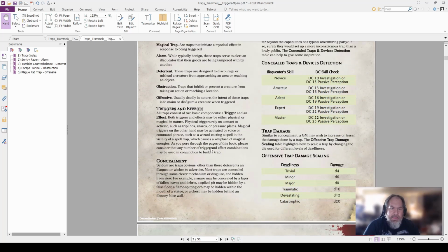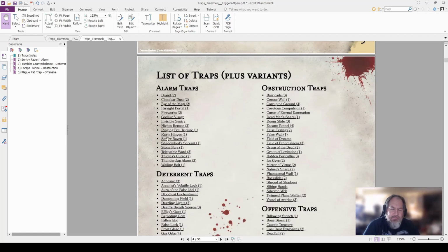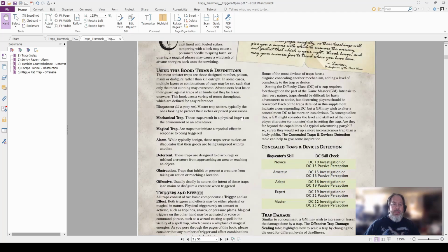So the way this is set up here, it looks like you've got these 4 categories, and then you have the traps within them. And what you're seeing here inside the parentheses is the variance. So for any given trap, there's a couple different ways to make it unique, which change the effects and sometimes the severity level of what's going to happen to the players should they trip those traps off. The introduction here also talks about how well you can conceal the traps and the device's detection.